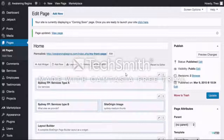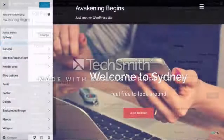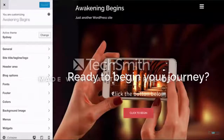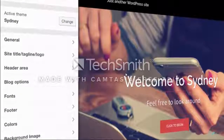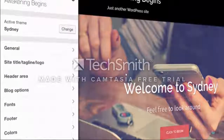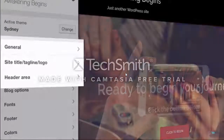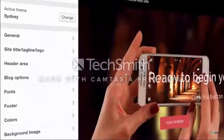Now we need to set our website to show this home page when people visit. So we need to go to Appearance on the toolbar and then Customize. This area lets you customize your theme settings and your website in general. This is where you create strong foundations for your website. You can see we have options for the title, tagline and logo, header area, options for a blog, the fonts used in the website, colors, as well as lots more.